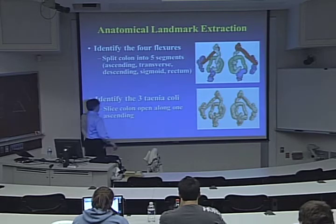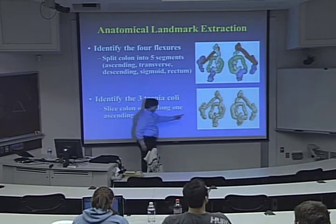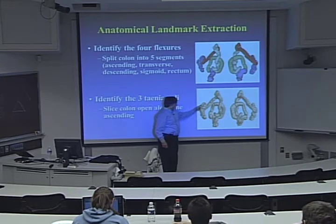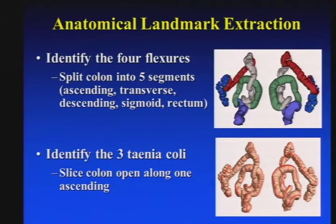And then we identify the tinea coli. The tinea coli is a kind of muscle that goes on the surface of the colon, and there are 3 of them. We take one of them, and we use it to cut the colon along that line, and we lay it open.